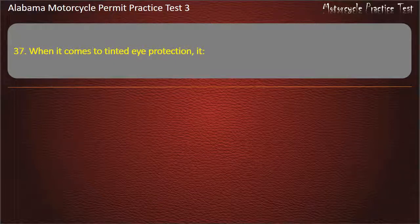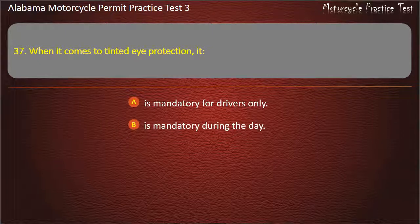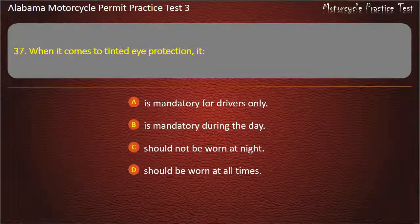Question 37. When it comes to tinted eye protection, it is mandatory for drivers only. Is mandatory during the day. Should not be worn at night. Should be worn at all times. Answer. Should not be worn at night.